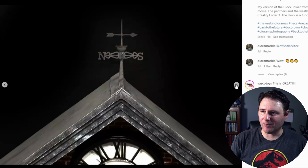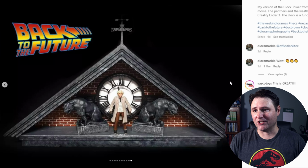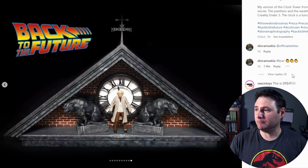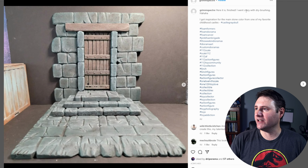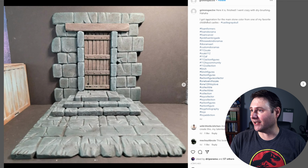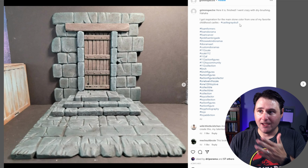So great job on the diorama. I think it looks great. It's gonna look amazing up on a shelf. So great job. Next up, coming from Grim Spectre. Let's see, here it is, finished. I went crazy with dry brushing. I got inspiration for the main stone color from one of my favorite childhood castles, Castle Grayskull.